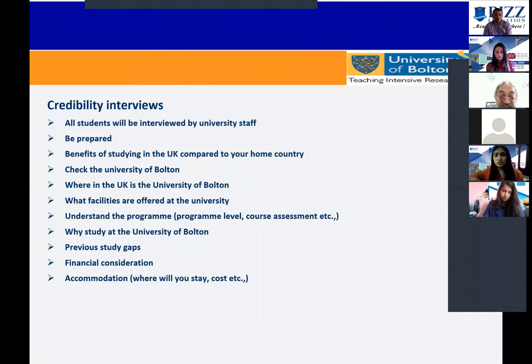You might be asked questions about accommodation. Where will you stay? Try and figure out what the cost of living is going to be in and around the University of Bolton. And what you intend to do once you complete your studies. You must have reasons. You must have decided on a particular career path. How is the course going to help you achieve your post-completion aspirations?